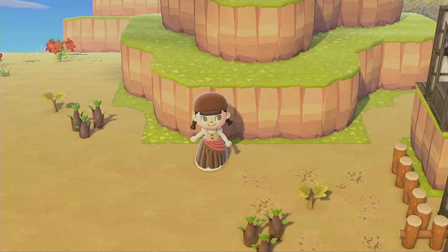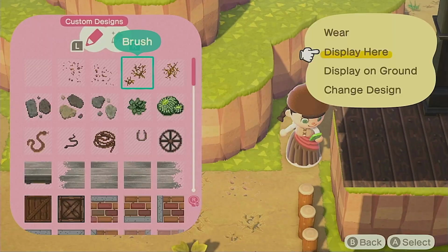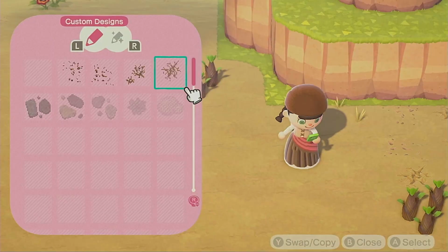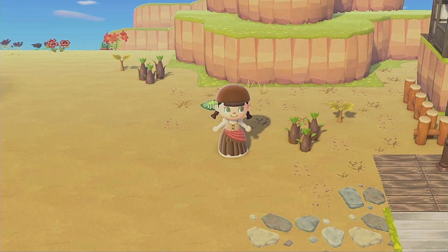If I put down a little bit of a weed, I like knowing that that weed is going to stay there because it has no place to grow or spread. And so it gives me control. I like knowing that things aren't just randomly going to pop up in a spot.